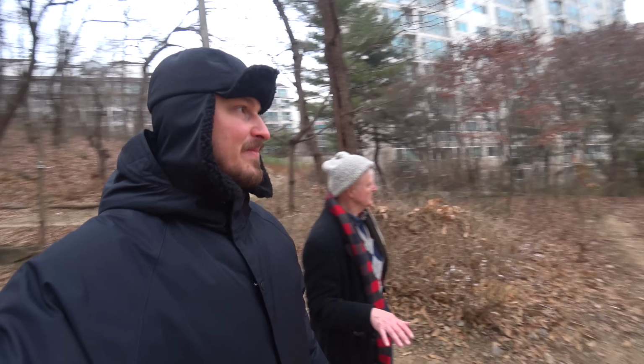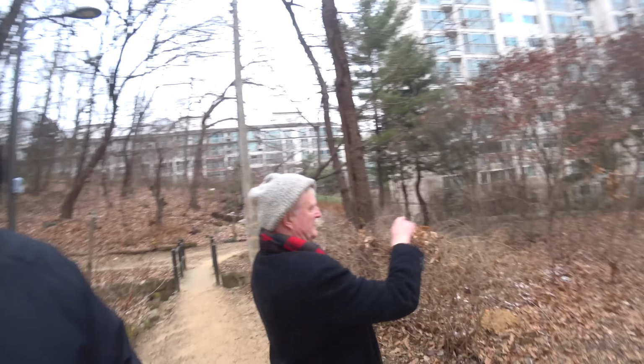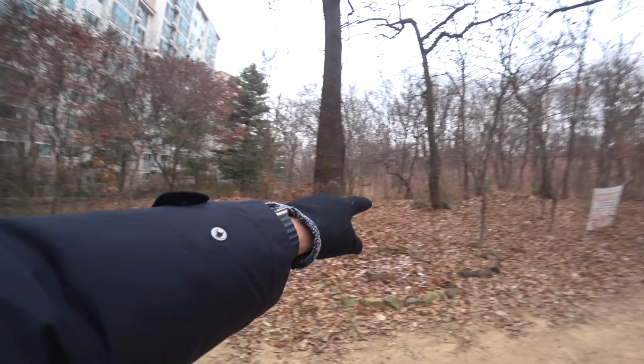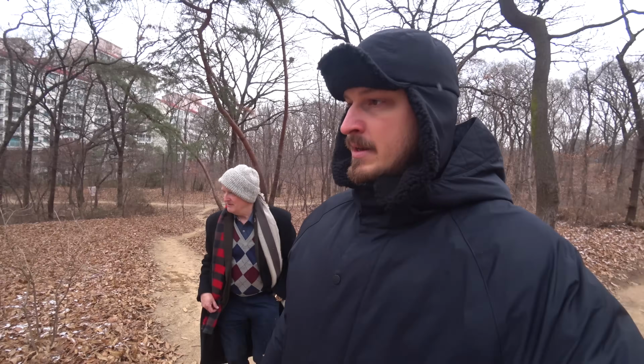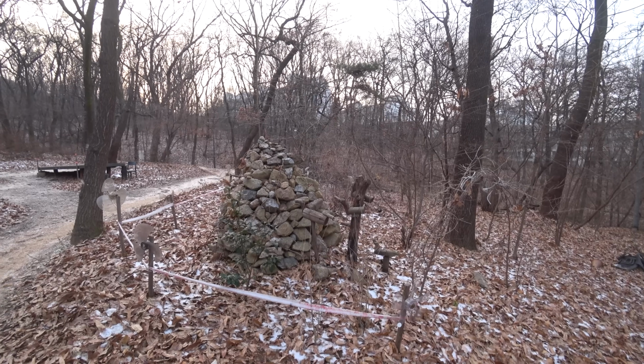Previously I was talking about tombs. No, that's one over there, and that's one over there. Ah, yeah, I see it now. Nobody ever takes care of it. Unidentified tombs here. Look at this. What is that? Somebody made a piece of art. You could say so. So another unidentified tomb. Ah, look at this.